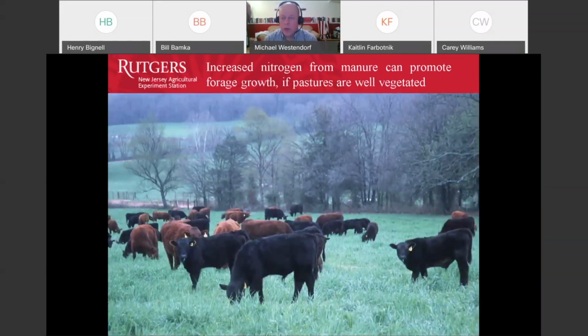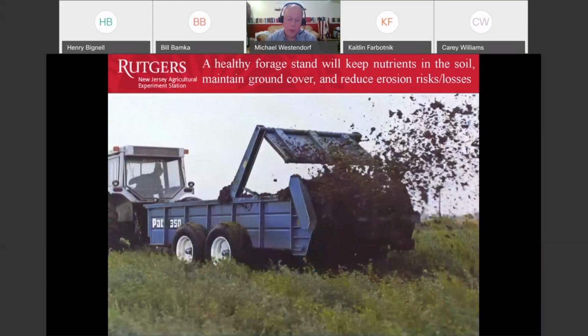Increased nitrogen from manure can promote forage growth if pastures are well vegetated. You see a great example of that in this picture with some beef steers. Those are great looking pastures, well vegetated. The manure produced by those animals is going to provide a good fertilizer, a good nutrient source for those pastures. A healthy forage stand will help to keep nutrients in the soil.